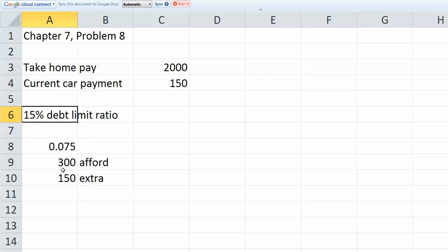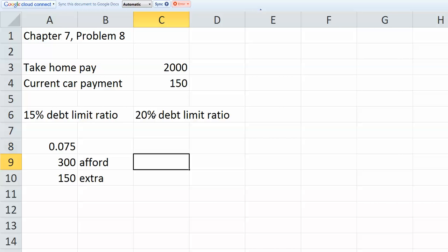That's with a 15% debt limit ratio, but they also asked us to do this with a 20% debt limit ratio. So with a 20% debt limit ratio times their current take-home pay of $2,000, they could afford to make debt payments of $400 a month. They're currently making $150 in debt payments a month, so take the 400 minus the 150, and that's how much extra they could afford on a new car.